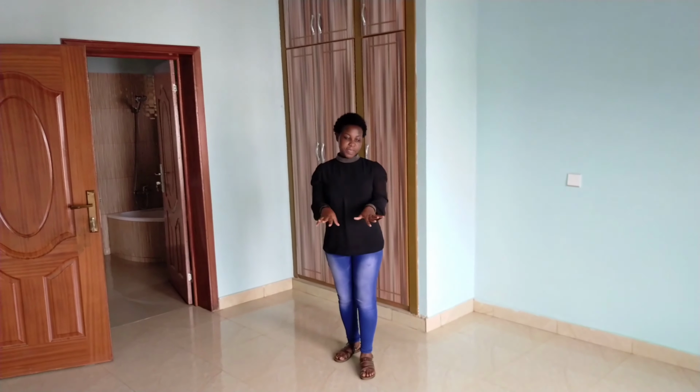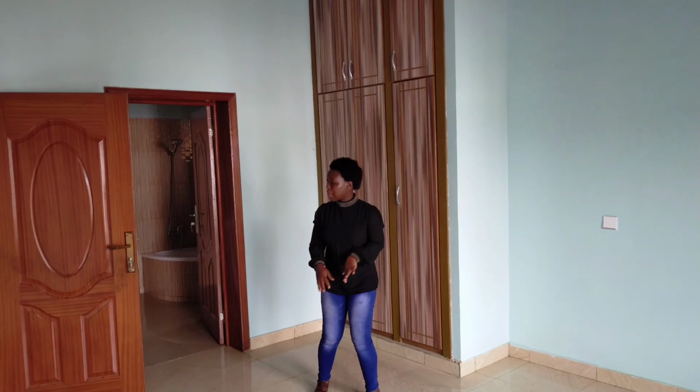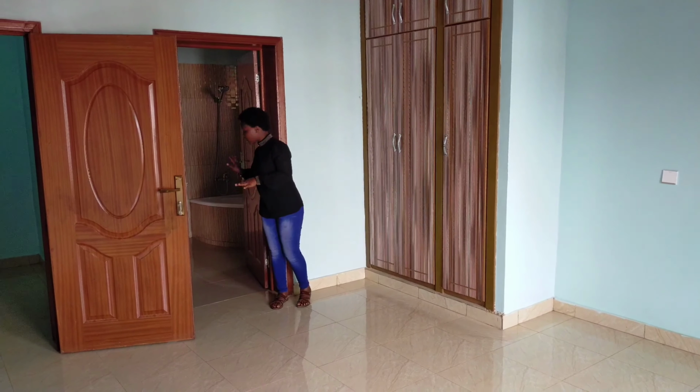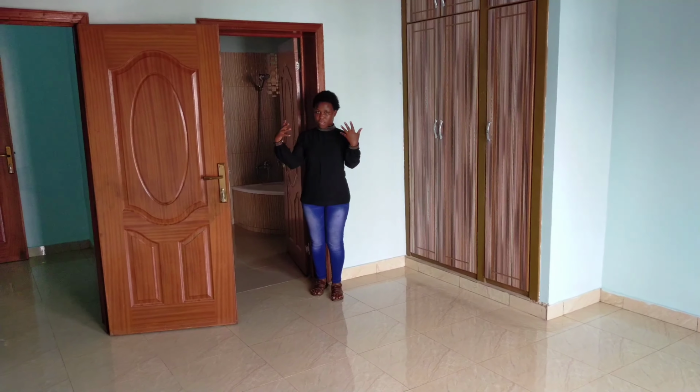This is the master's bedroom, and it is the most spacious bedroom in the house. Yeah, so you have these cabinets here, and then you have a bathroom this way, and the bathroom is quite spacious. Yeah, it has a tub, you have a bathtub, and then you also have an option for the shower.